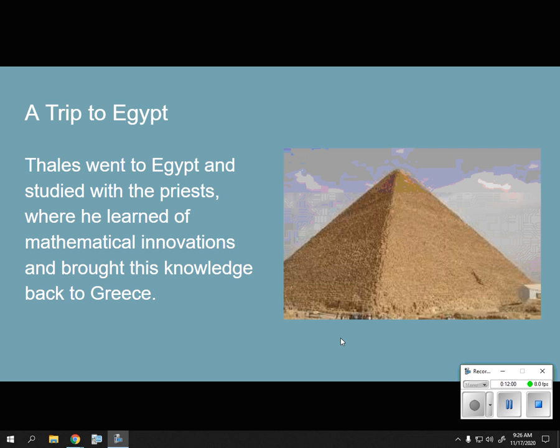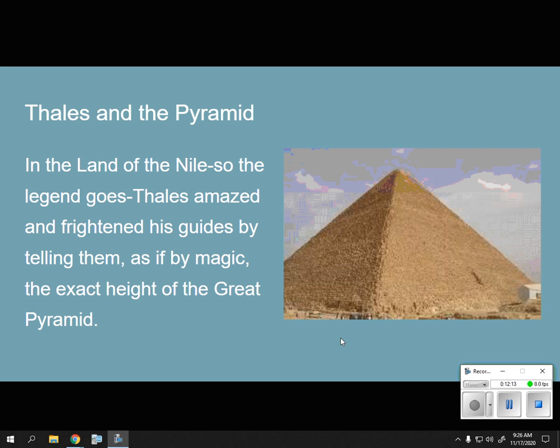There's another story about Thales going to Egypt to study with the priests, and when he was there, he learned of mathematical innovations and brought this knowledge back to Greece, the land of the Nile. So the legend goes, Thales amazed and frightened his guides by telling them, as if by magic, the exact height of the Great Pyramid.